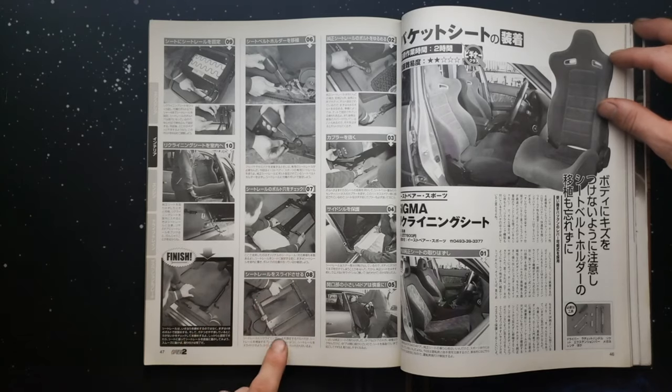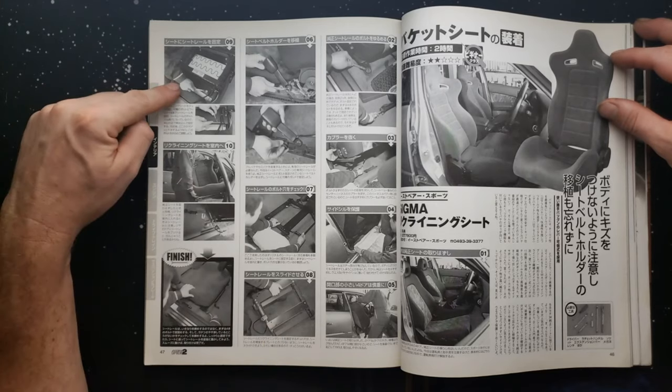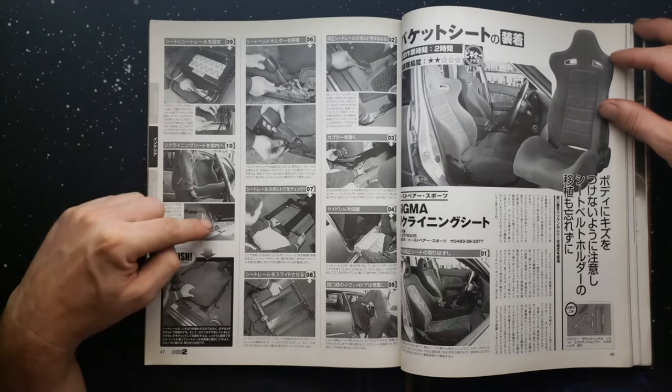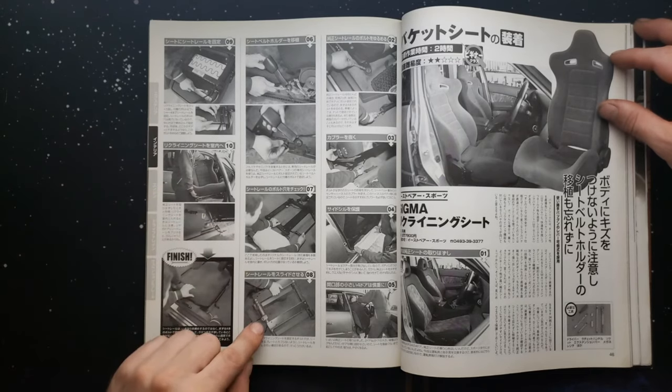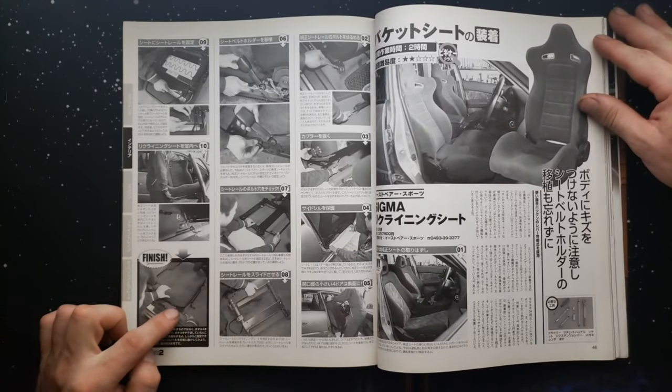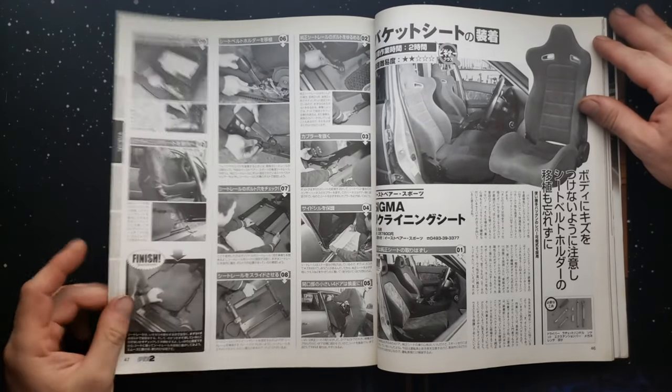Make sure it fits. I think we're pulling it back out of the car. Yeah, we are. Yep. Then we put it on the seat. Put the seat in the car. Don't forget to connect up any of the wiring for the seat belt. Otherwise, your seat belt light's going to be on and it'll drive you insane. And then you just do it back up and you're done.